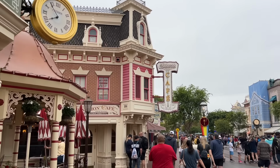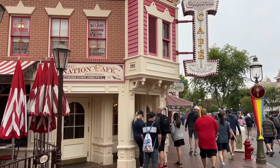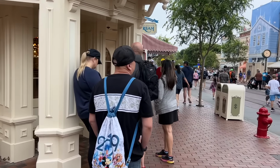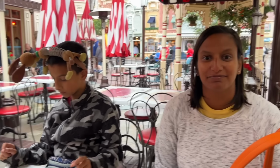We are going to start our morning off with breakfast at Carnation Cafe. This is the walk-up standby line right here, 10 minutes before the park opens. And at 8:02, we are seated at a table outside. This is your first time at breakfast for Carnation Cafe? Yeah, I've been here for, I think, lunch or dinner. I think both, maybe, a long time ago.